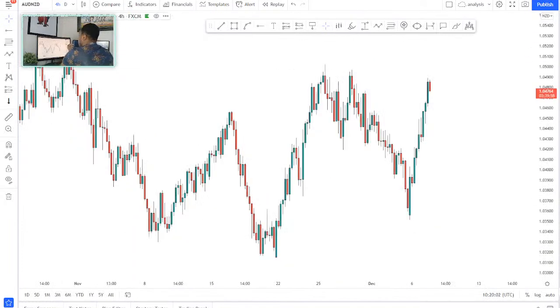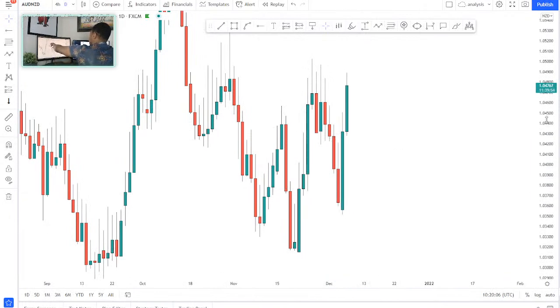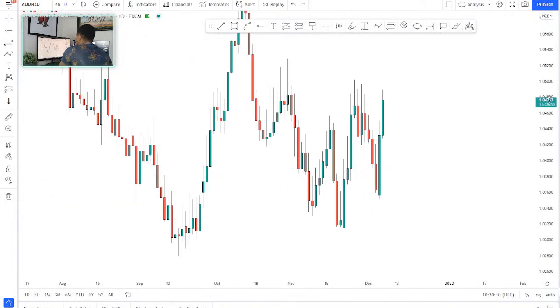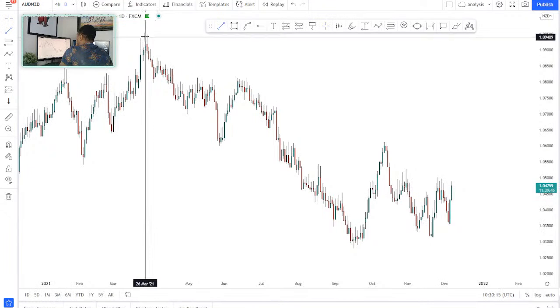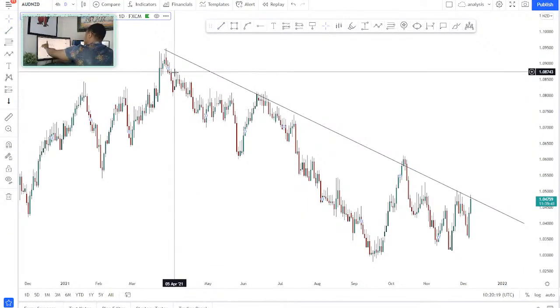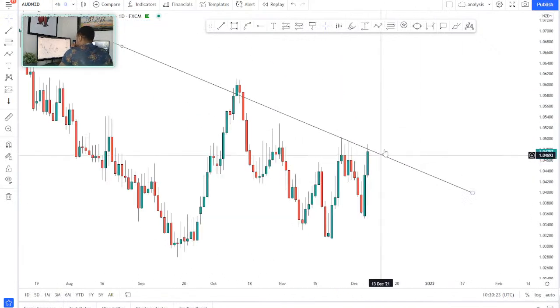AUDNZD, I had a bearish bias as well for this one, but again this week it completely reversed on a pin drop pretty much, and price is looking quite bearish. I have taken into account this long-term trend line here that price seems to be respecting quite nicely. You can see first test there, second, third, fourth. So I'm interested to see what happens here for AUDNZD.